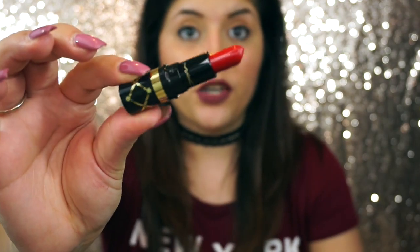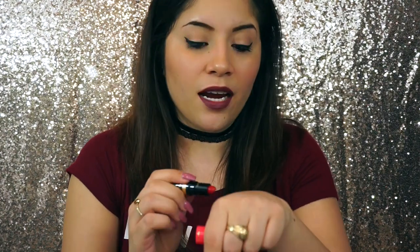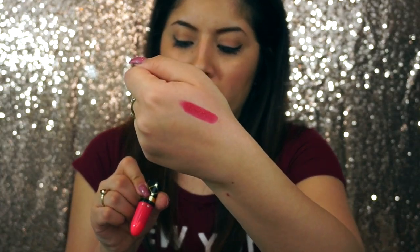So these are the Nutcracker Sweet Red Lipstick Kit. They are all satins, and this one is called MAC Red. It's just your standard red lipstick. Let me swatch them. I did take a picture and posted it on my Instagram. So this one is MAC Red.